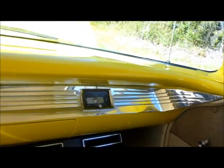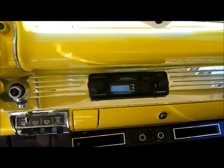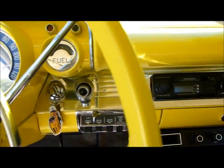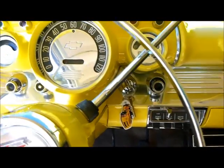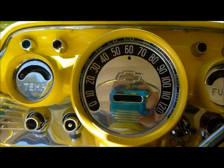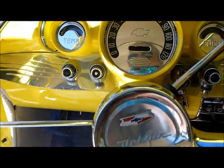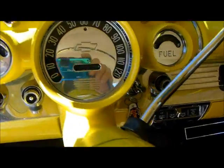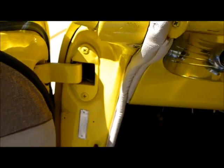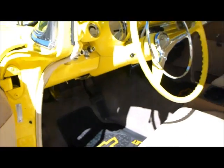It's got air conditioning and heat. Good looking dash. Nice stereo system. 52,502 on the odometer. Nice solid car. It's done very well. Runs out really strong.